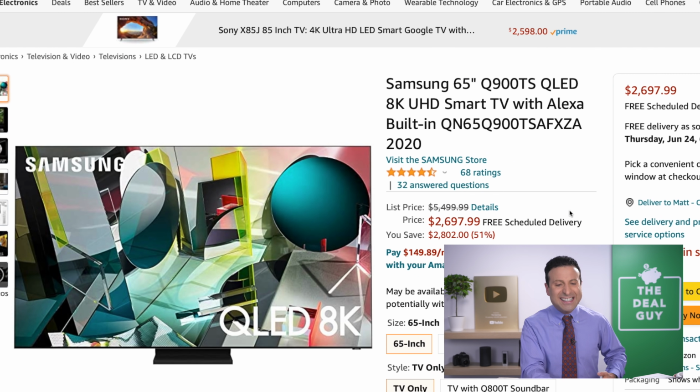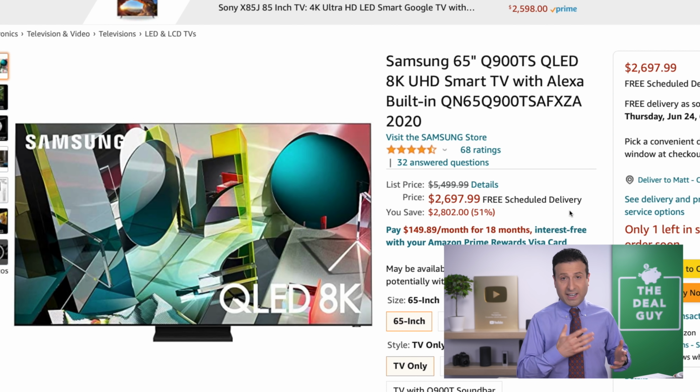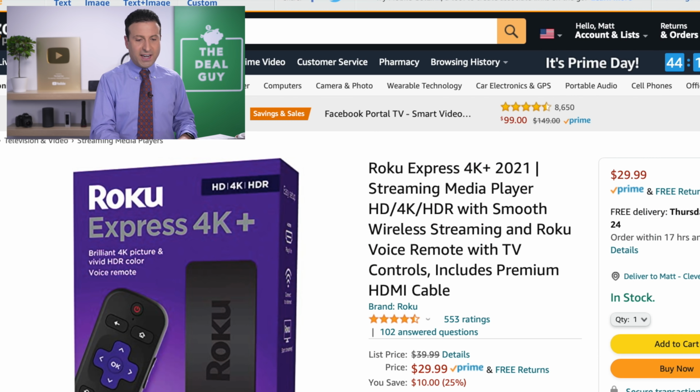The Samsung 65-inch. This is an Infinity Edge display, 240 hertz motion rate. I know I'm speaking quickly. I apologize. This has that object tracking sound, and while I realize not a lot of content is available in 8K, this does a beautiful job upscaling. Now, it says there only is one left in stock. This will be replenished throughout the day, but a full 51% off. That is a beautiful television.